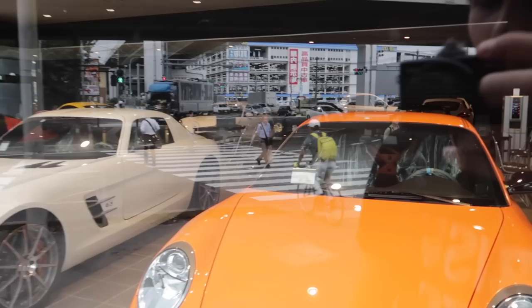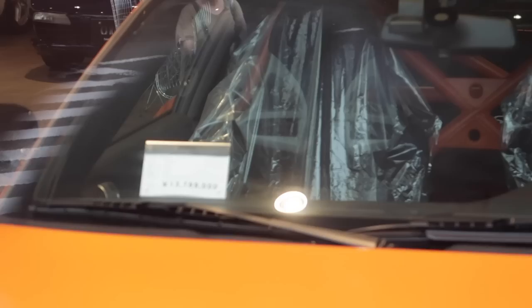Yeah, that price tag though. Check out that price tag if you can see that. That is one hella expensive car. Damn. Okay. Not going to be owning one of those for a very, very long time.